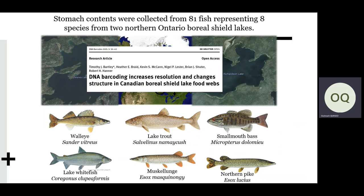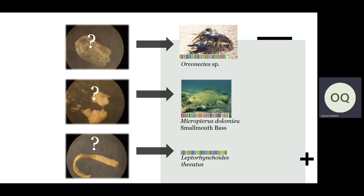A former PhD student in the lab, Tim Bartley, was a food web ecologist. And he said, we've got some of our boreal shield lakes with and without introduced species like smallmouth bass. And Tim was really curious, do these introduced species, the aliens like smallmouth bass, compete with top predators like lake trout? And so he set about collecting a bunch of fish and squeezing them until they barfed, and bringing back stomach contents and looking at them under a microscope.